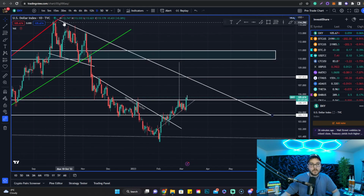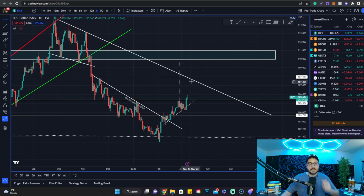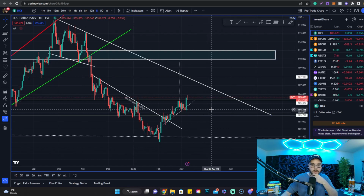However, we have to be reactional to this downtrending level of resistance that could keep it from hitting that technical target. And if that were to be the case, then you might start seeing reversal formations on the Bitcoin chart that will basically trade inversely to what's going on with the DXY.